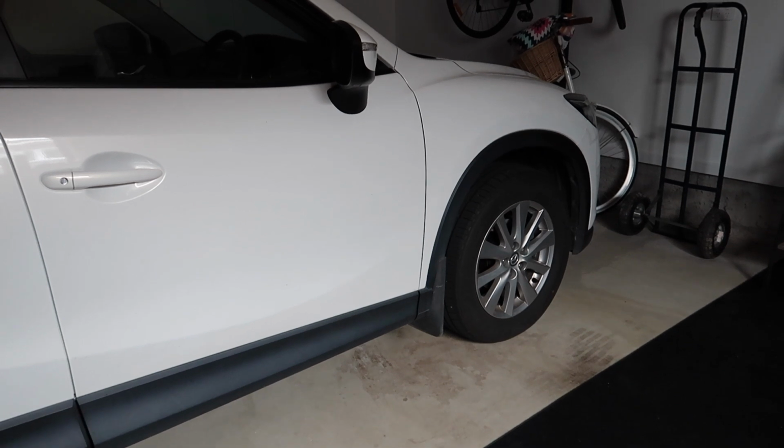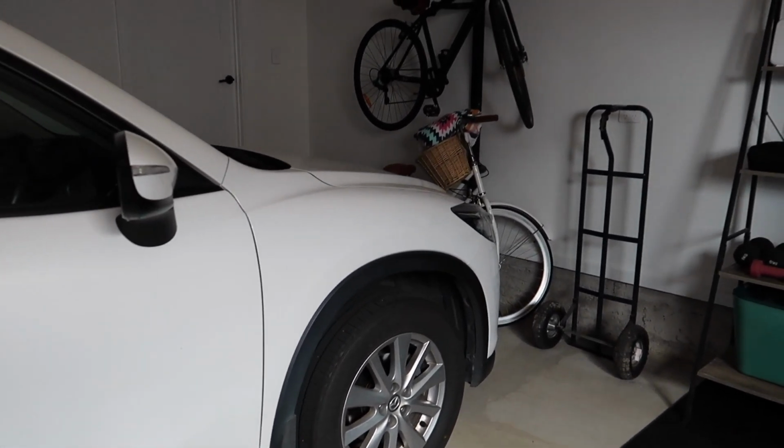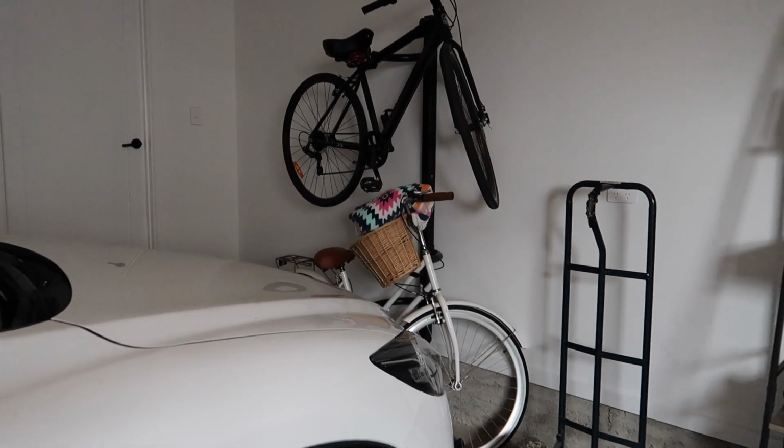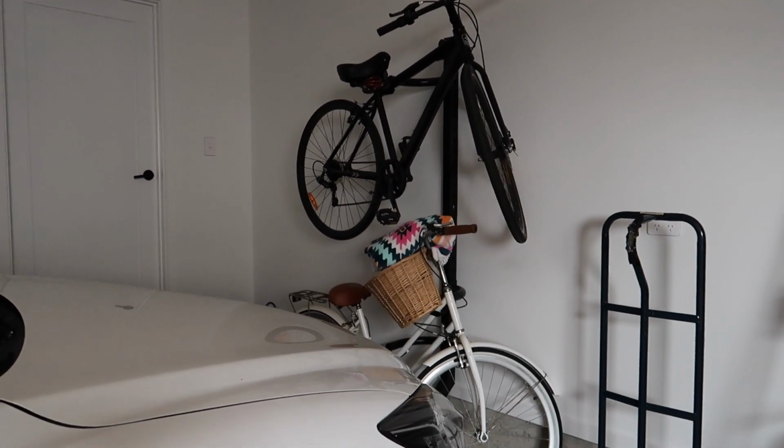We are 95% done out here, and I am so excited with how it looks. So I'm just going to give you guys a little bit of an overview and tour of what's happening in my renovated garage. So obviously we've got the car. I am so stoked that I can very easily fit that in with heaps of room. And then we have our bikes up on a bike rack now, which is really great at saving space.